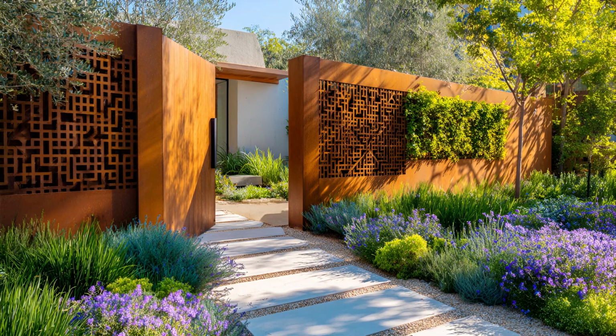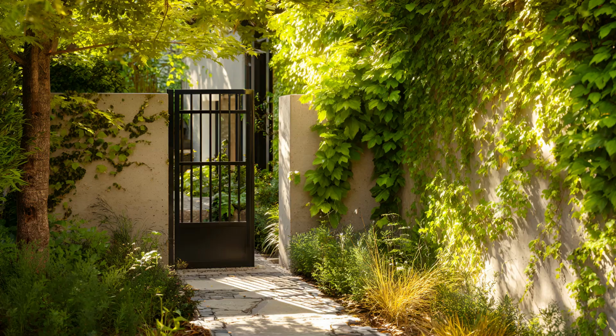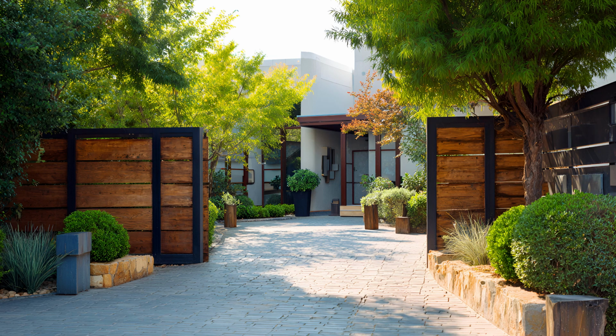Sustainability continues to shape every design decision. In 2025, the emphasis is not only on using eco-friendly materials, but also on creating entrances that support a healthier lifestyle. Green walls that purify the air, permeable paving that reduces water runoff, and gardens filled with pollinator-friendly plants are more than just aesthetic choices. They are practical contributions to the environment.